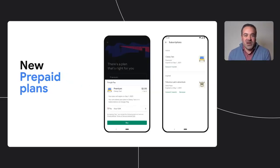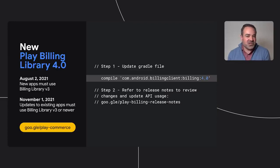We are also excited to launch prepaid plans, which allow you to offer users access to content for a fixed amount of time. Users can easily extend their access period at any time prior to or after plan expiration. To take full advantage of the new features described, as well as the rest of the monetization features Play has to offer, you will need to integrate with Play Billing Library version 4.